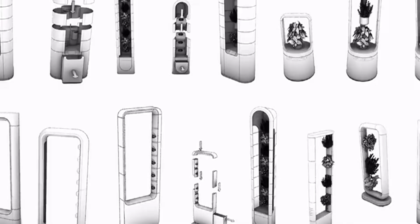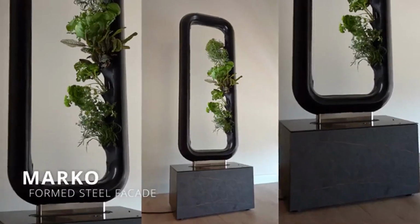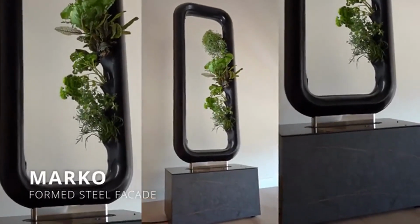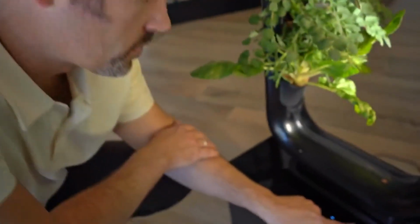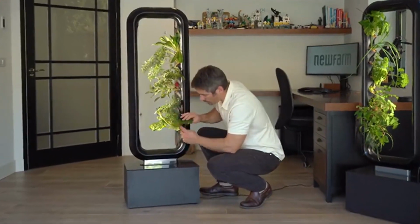So we came to Europe and worked with German design company NMP Innovation Design to create Marko, the designer plant appliance that elevates your cooking. I personally love Marko with its painted steel facade. It fits beautifully in any kitchen and encourages you to improve your cooking with the best herbs.